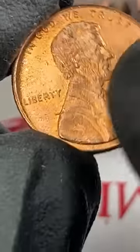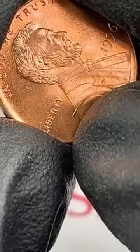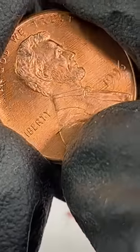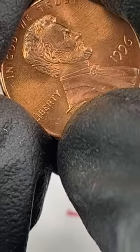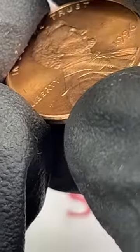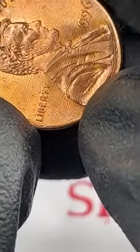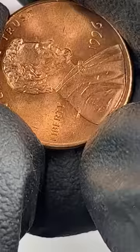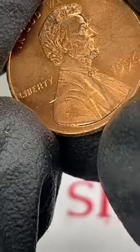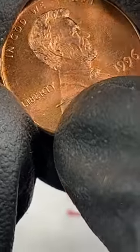It's not a strike through. This could be a couple different things. This is definitely an error. This is probably a couple dollars. Could be a cut error. That's not supposed to be there. So that could be a couple of different things.